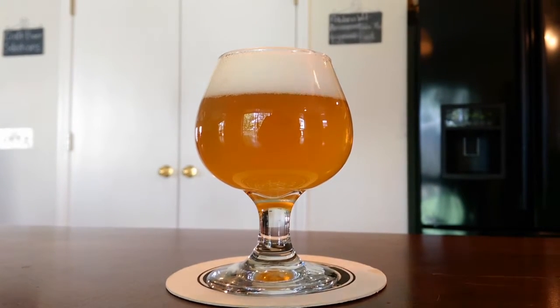All right, so up next we have Booming Rollers. Ready to go? Ready to go. What do you think on the appearance? I think it's a lighter color. Yeah. I think it's a golden straw color. I like it. It's almost like a yellow. I mean, really, it's bright. It's got a very brightness to it.